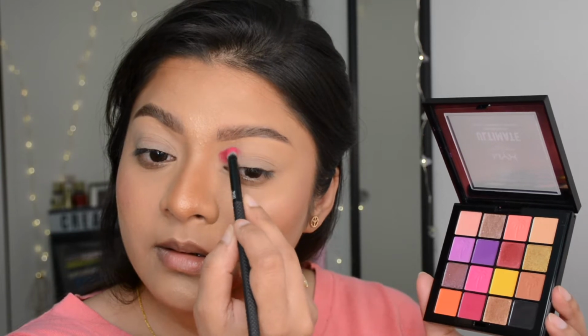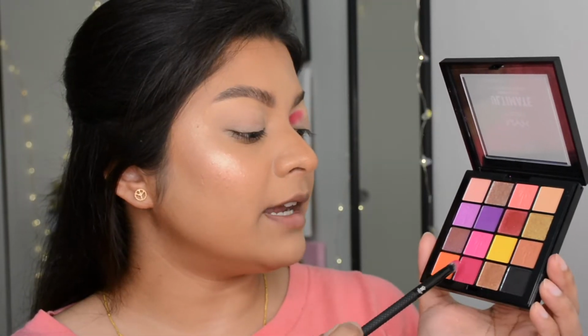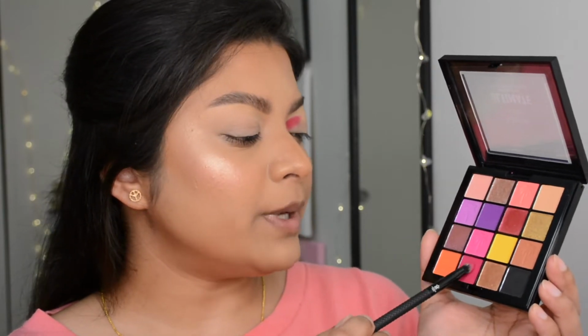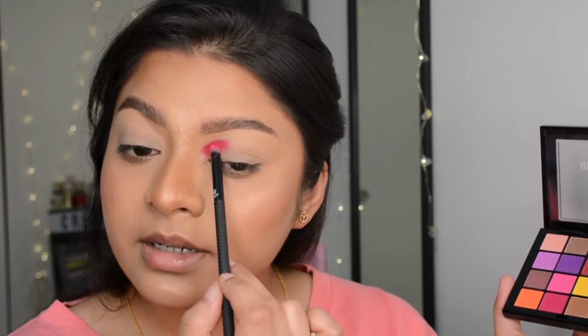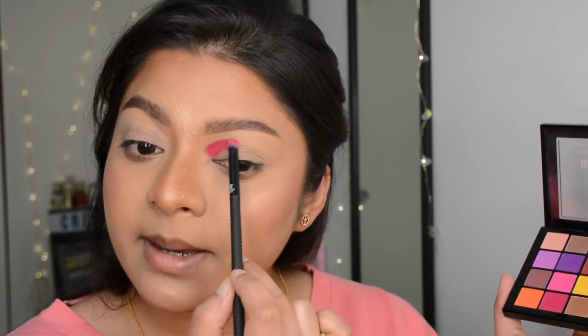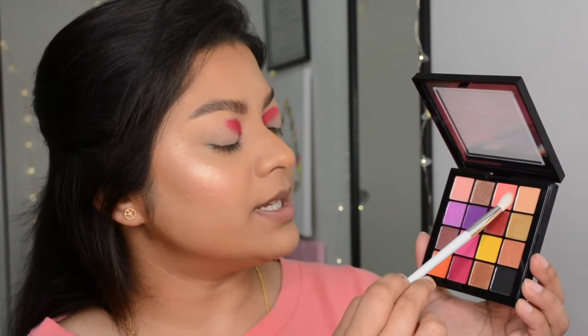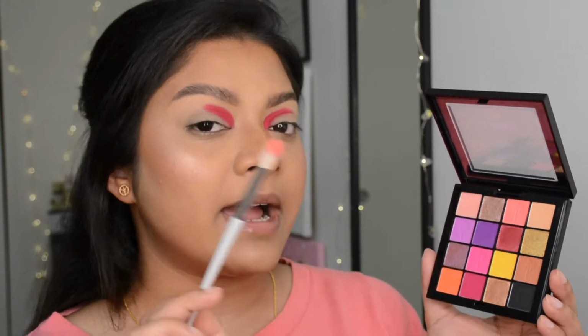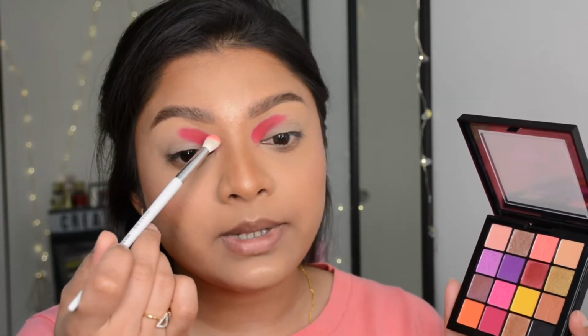And I don't know if you can see, but there is quite a bit of loose pigment on the pan. Wow, that's a great pigment. I just reapplied the shade a second time, and this is how it looks. And now I'm going to go with this very soft coralish pink, and for that I'm using this fluffy brush, and I'll use it to blend this edge.